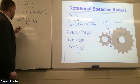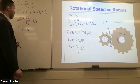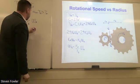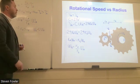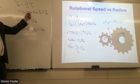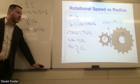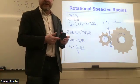So if RB is greater than RA, well, now I'm multiplying by something that's less than 1. That means that omega B is going to be less than omega A. And vice versa is also true, right? If RB is the smaller one, then I'm going to get less torque, but I'm going to get more speed. Again, energy must be conserved. We're just transmitting energy.